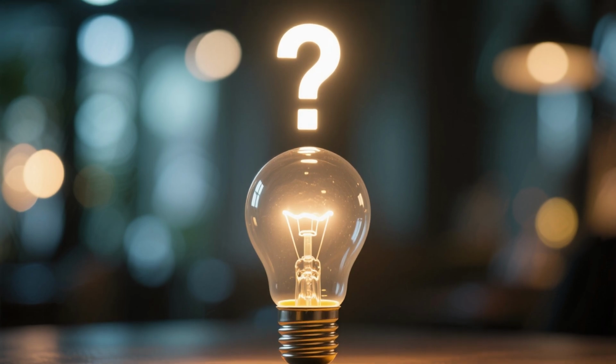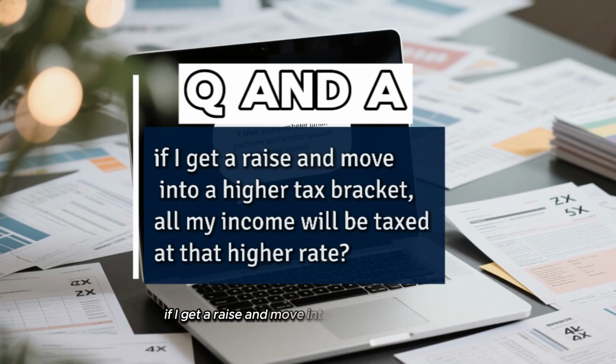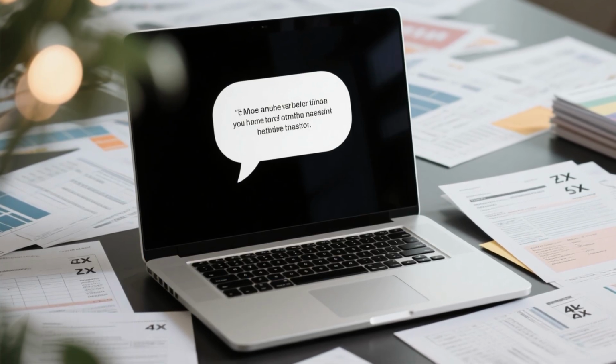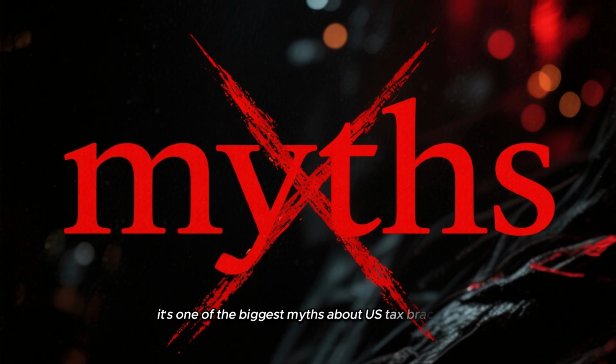Ever heard this before? If I get a raise and move into a higher tax bracket, all my income will be taxed at that higher rate. It's one of the biggest myths about US tax brackets.